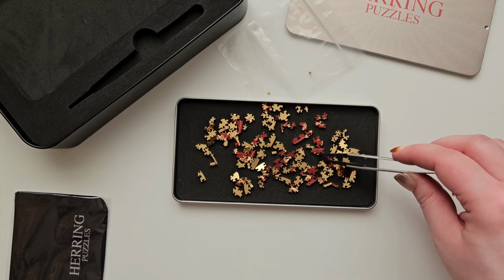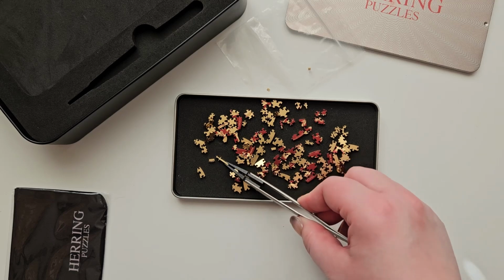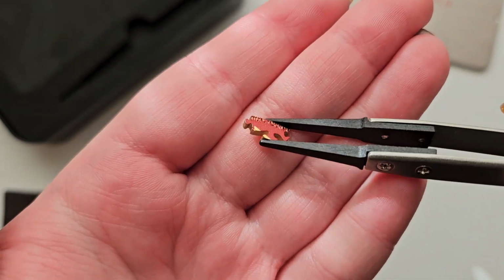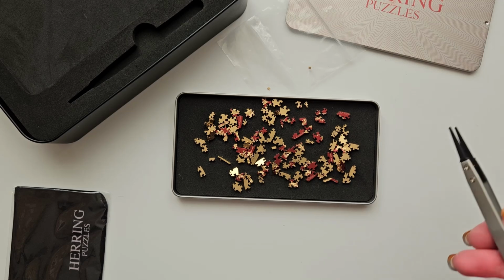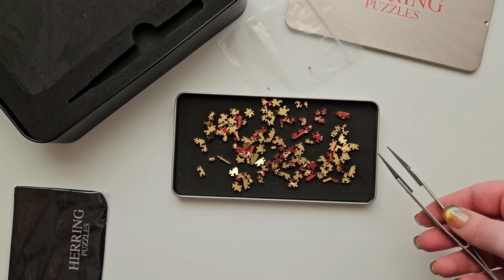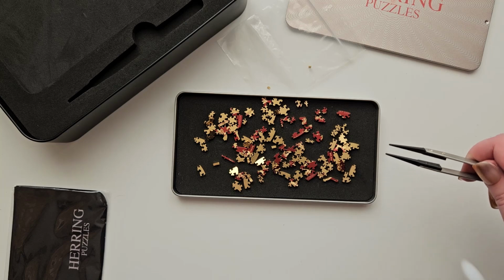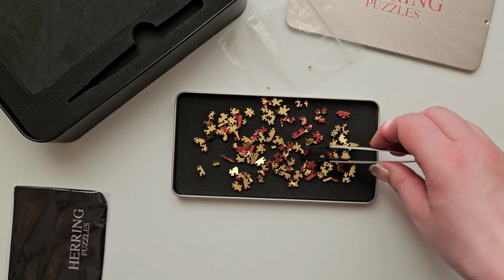I think what I'm going to do is turn over all the pieces, pull out all the whimsy pieces, and then, as you can see, the edge pieces are quite obvious, so I think I'm going to start there. I don't have an image of the puzzle. I could go online and see it, but I think that's a big part of putting together a puzzle like this, not knowing the image, not having it with you.